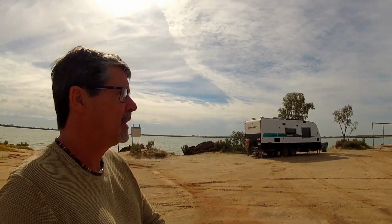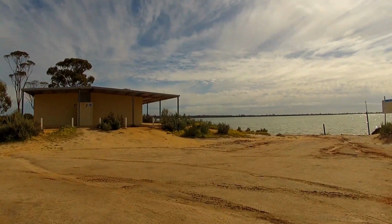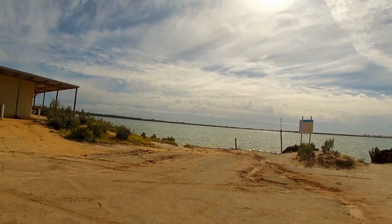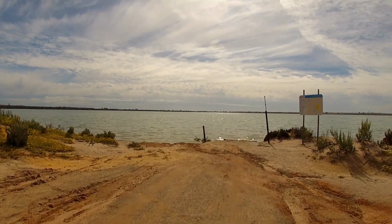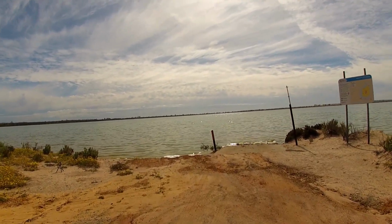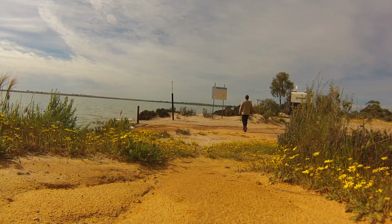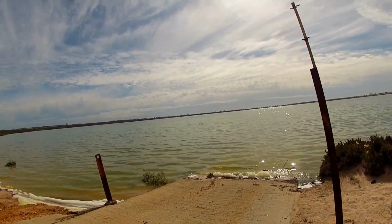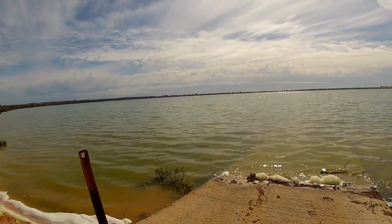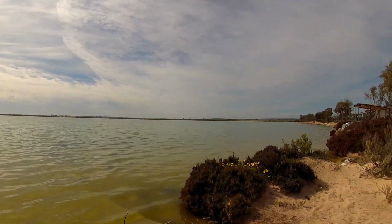Somebody's already camped here. This is a ski lake. Go and have a look at the water. So it's September now, early September, so there's plenty of water in it. Little boat ramp here. Be nice with a kayak. Not sure how deep it is, but to ski on can't be too bad.